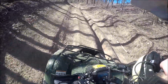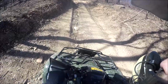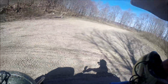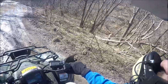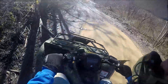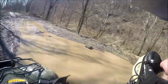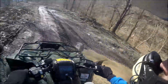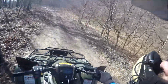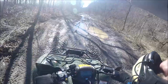Of the juice. Don't get down in that rut. Well, I think this is where the loop's at, so let's just go this way. Woo! Nose started diving there. Made me a little nervous. I'm not scared of mud holes, but I am not set up in mud hole clothes, and I'd rather stay warm than wet, so that's why I'm taking the chicken routes when it comes to some of these mud holes.